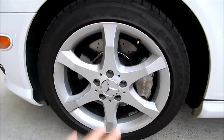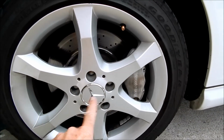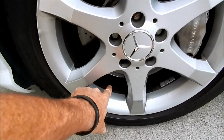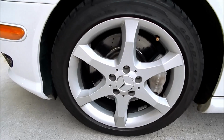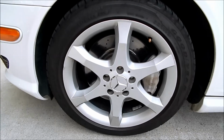You'll notice that we have the face of the wheel, which is relatively clean. It's actually been a few days since it was cleaned, so there's some brake dust on it yet again. But you'll notice on the inside it's dirty. As a detailer, this is where you have to understand the difference between perfection and profitability.